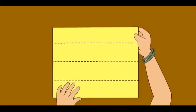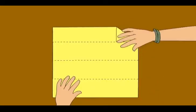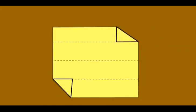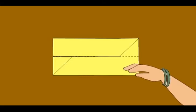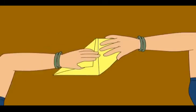These lines should be formed like this. Now, fold little bit of the top right corner and the bottom left corner just like this. Now, fold the top and bottom edges to meet the center line. Then, fold the right corner. The paper should look like this. Now, fold the other corner in the same way. The paper will look like this now.